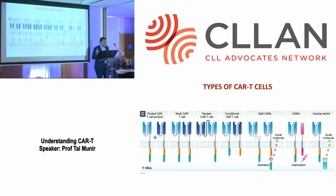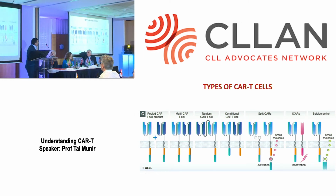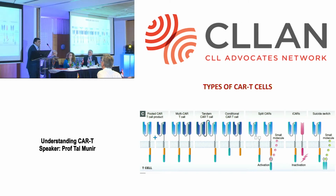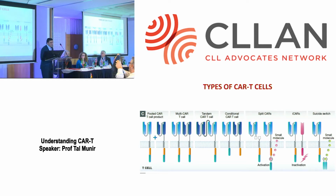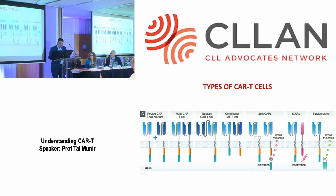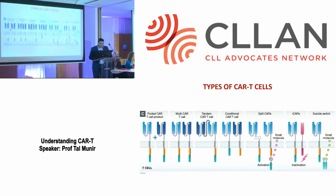What does TRUCK stand for? We know what CAR T stands for, but what does TRUCK stand for? I can't remember the exact acronym, but essentially somewhere in that comes cytokine stimulation as well, but I can't remember.